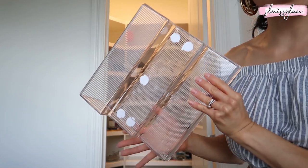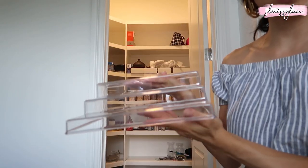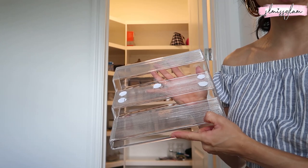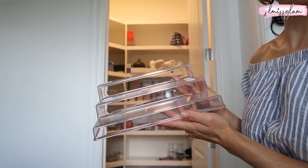So I forgot to show you guys, I got this one too, which this one's from Amazon. You just sit it like this. So you can actually use either one for your spices. I might use this one for something else, I don't know. This might look good with skincare too, actually.